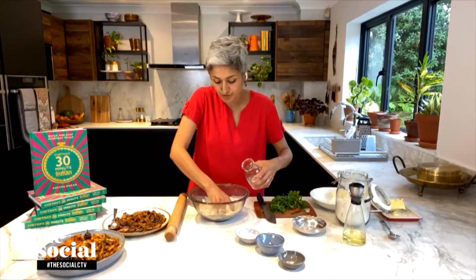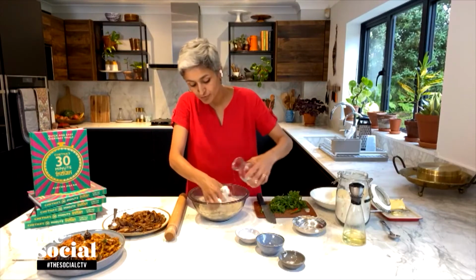And I always say with flatbreads of any kind, it's best not to add all of it together. So always add little at a time and then bring it together because sometimes you don't need so much. The flour absorption is different. The best part is you don't need to knead it a lot. So you just need to bring it together, and that's kind of it.